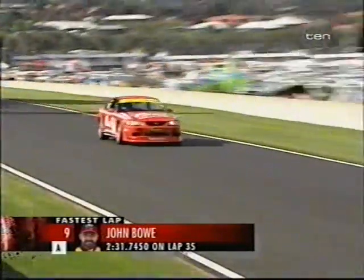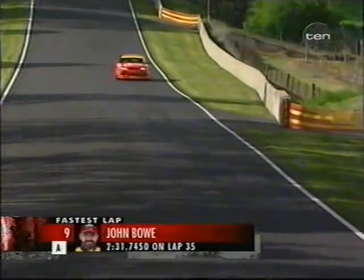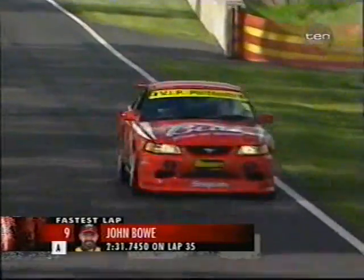Up Mountain Straight once again, John Bow. Fastest lap of the race so far, set on lap 35, 2:31.74. John Bow digging deep. He got held up by traffic on that previous lap. This is always a problem toward the end when you're trying to close a gap. Under this enormous pressure, there's traffic everywhere. John Bow, enormously experienced and talented driver. This is a challenge he will relish.